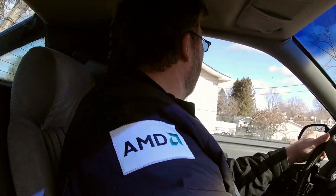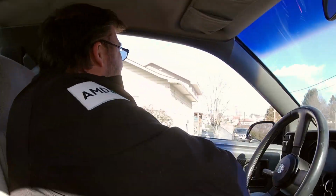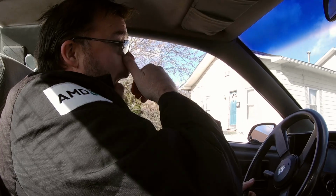Woo! The brakes are good. The brakes are good. So what do you think? Wait, are those brakes the Wheelwood brakes? Uh-huh. Oh, that's why.